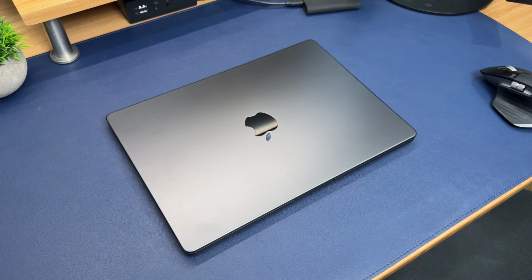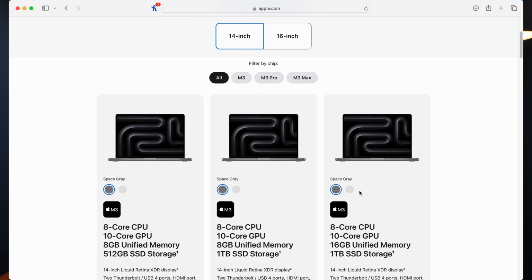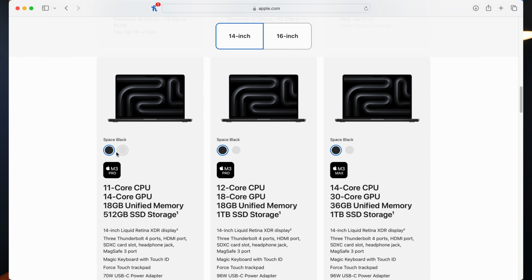149 days ago, I decided to sell my base spec M2 Air to buy this base spec Space Black MacBook Pro. This one does have 18 gigabytes of RAM and a 512 gigabyte hard drive, which for some reason the Space Black sits above the actual entry-level MacBook Pros that you can only get in silver or space gray. If anyone knows why Apple did it that way, let me know in the comments.